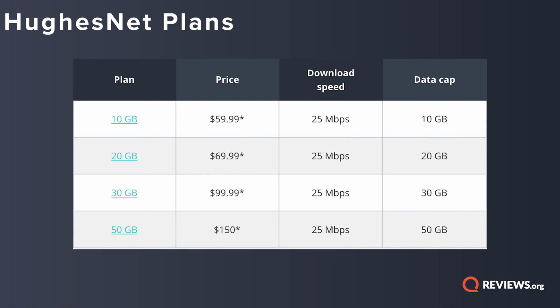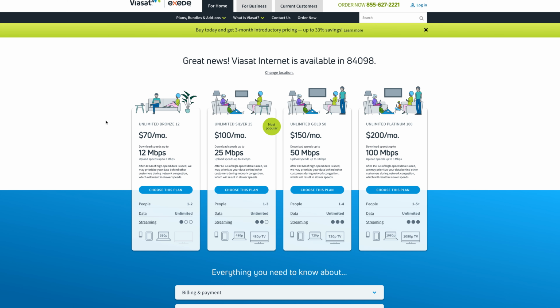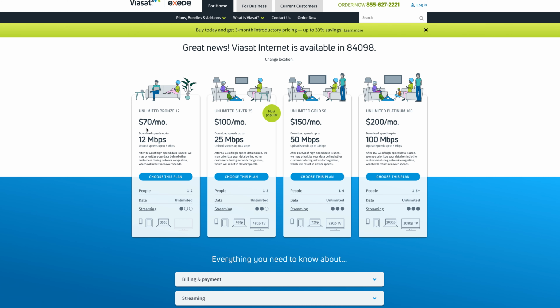What HughesNet lacks in cheaply priced plans, it makes up for in simplicity. HughesNet does not change their pricing. When you sign up for a 2-year contract with HughesNet at $100 a month, you pay $100 a month for 2 years. Viasat, on the other hand, prefers the introductory pricing model so that the advertised price only lasts for the first 3 months of your 2-year contract.